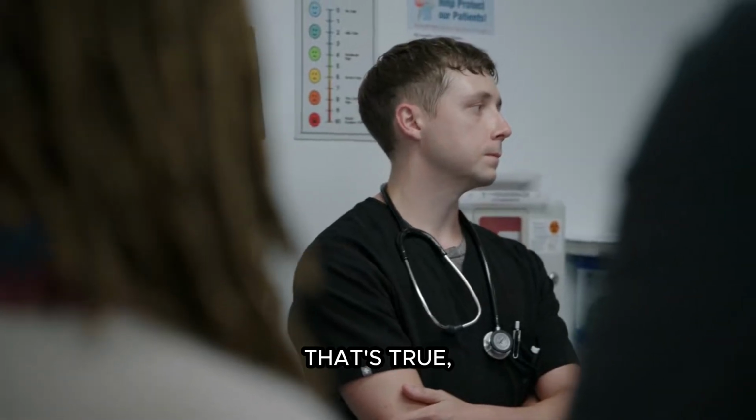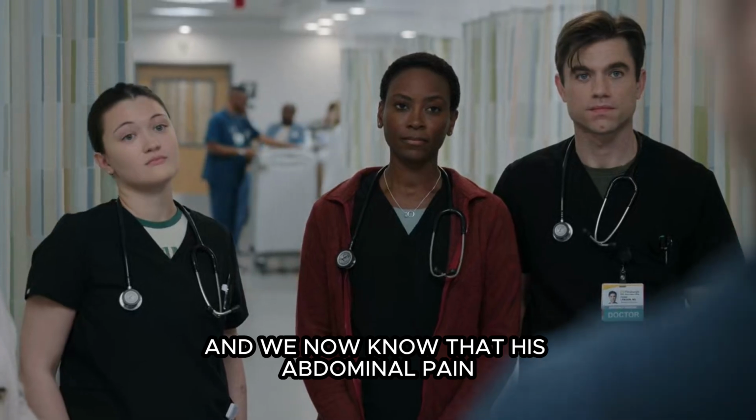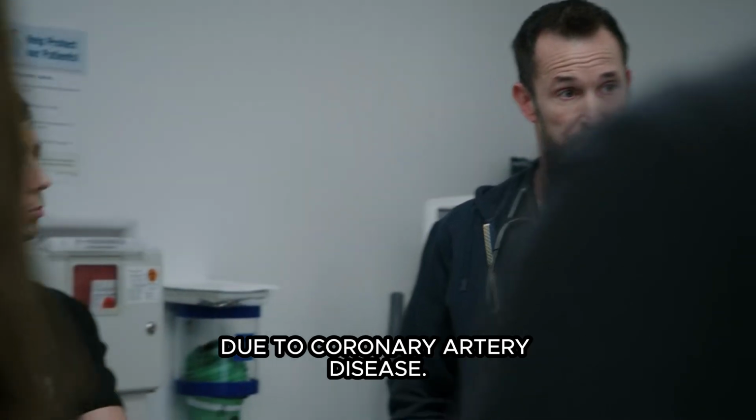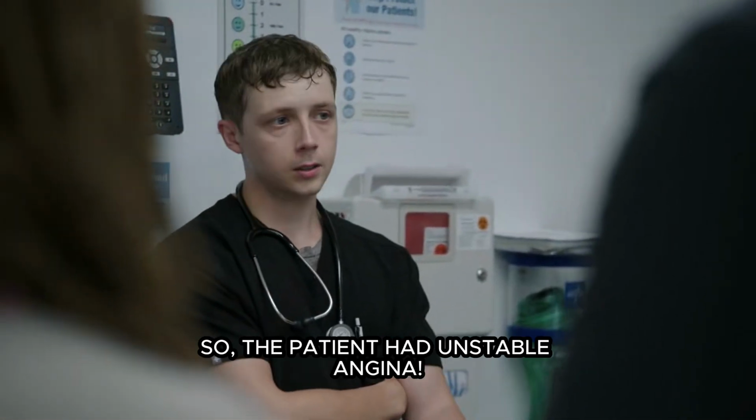That's true. But there was no indication for monitoring. And we now know that his abdominal pain was not from his gallstones, but from unstable angina due to coronary artery disease. Then we should have admitted to cardiology. So, the patient had unstable angina.